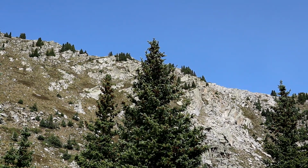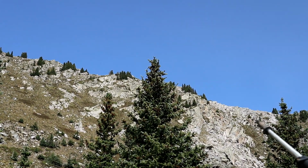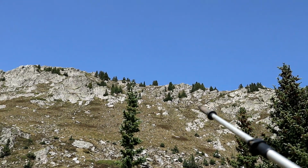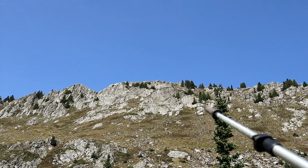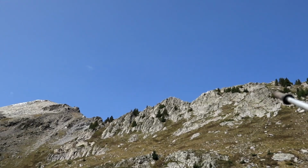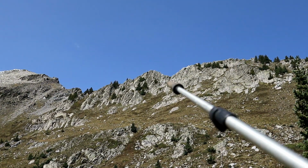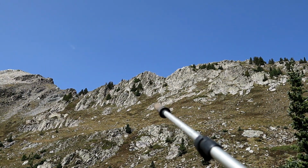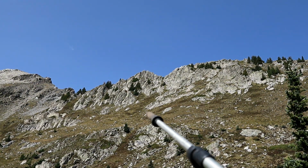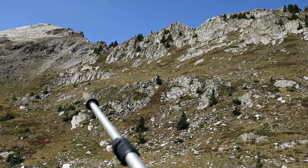Okay, I want to show you what just happened. So I traversed from this ridge all the way, going around obstacles, skirting the top of the ridge until I got, it's hard to see in here, that chute right there. I had to down climb around that cliff right there. And by the time I did that, and it was so treacherous and I was so tired, I was halfway down the mountain already, I ended up just hiking back.